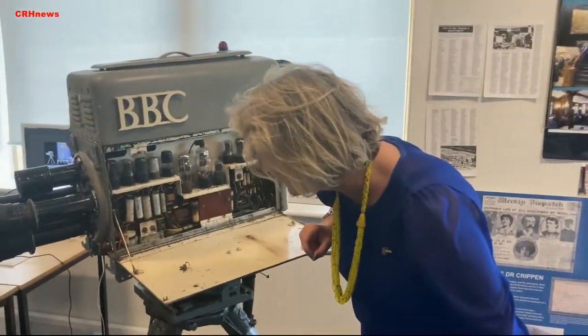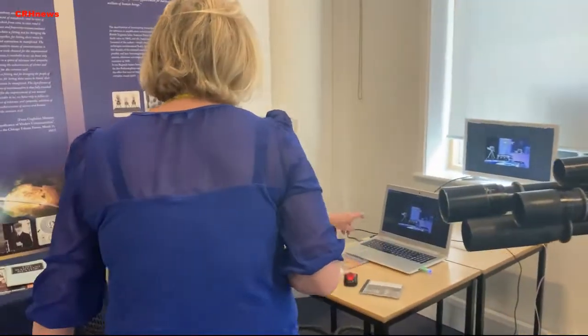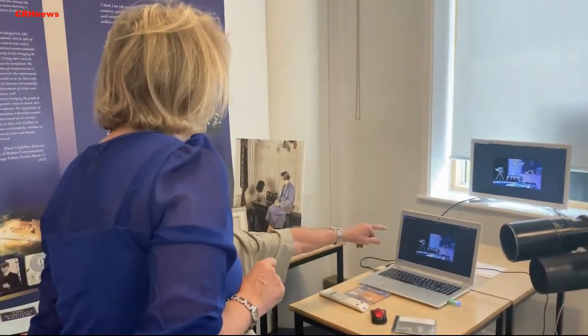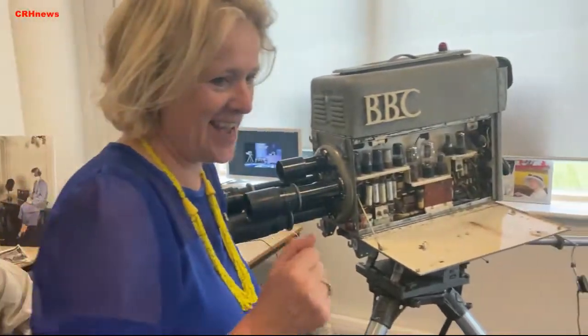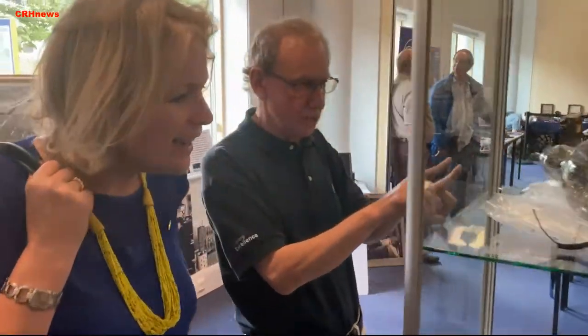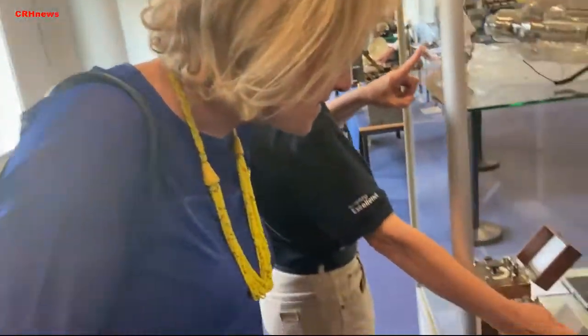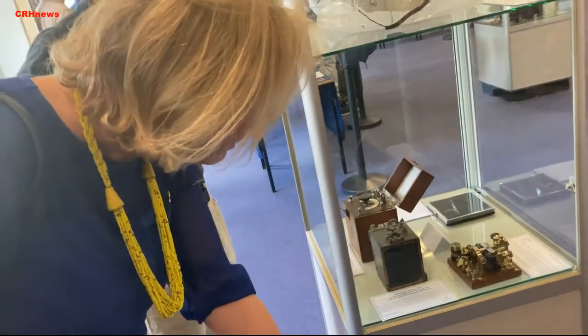I'll tell you, Vicky, there's something else. Sports Personality of the Year. Yeah. The camera on the top is one of those. Aha, of course. Correct. That's enormous. That is a transmitter valve, and that's 100 years old. Okay. That is from 1885, and that's our oldest item.